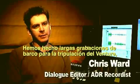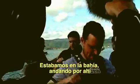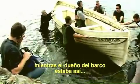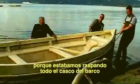We've had longboat recordings for the Venture crew with everyone rowing. So we're out in the bay and we're just rowing away, and then we're rocking it, and then we're getting it buffeting against the rocks. And meanwhile, the art department guys are scraping up all the hull of this thing, and we're taking out chunks from the front of it.